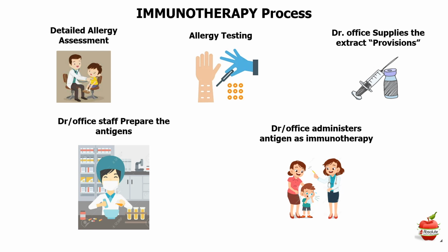That's how it's done. Now that we're all pros, let's go ahead and code for immunotherapy. We may have to code for all of these elements, but when it comes to immunotherapy, you're going to code for the provisioning, you're going to code for the preparing, and you're going to code for the tests. So, what's important? You've got to know who is doing what. Now, that's all the guidance I'm going to give you, and I'm going to let you take it away.